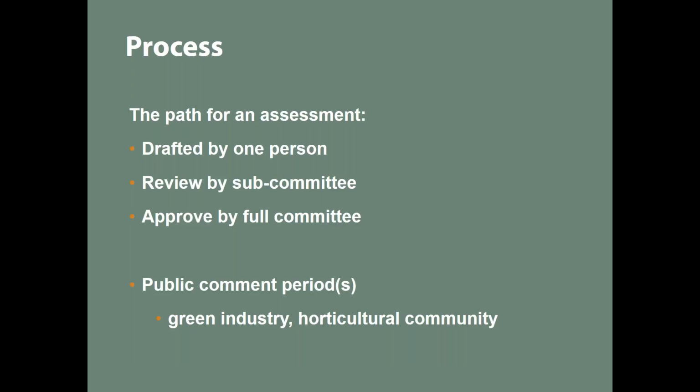So when we do a plant assessment form, when we decide that we want to figure out if something is worthy of being in the inventory, we prepare the PAF, the plant assessment form that I've been talking about already. It's drafted by one person, reviewed by a subcommittee, and then approved by the full committee. The subcommittee and the full committee are really important groups of local experts who have a broad knowledge of invasive plants in their area and hopefully throughout the state.